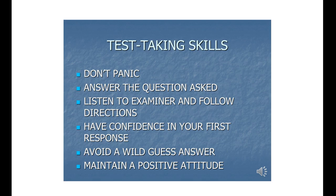If you have a situation where you have an instructor or an examiner, make sure you listen to what they're saying before you start the test. Have confidence in your first response, as that is usually the correct response, and it's kind of your gut response. Research has shown that your first response is usually correct because it is based on all this knowledge you have stuffed into your brain, and it just is your instinct. So you would never change an answer unless you are 100% sure, or you go back and reason it out that that was a wrong answer.